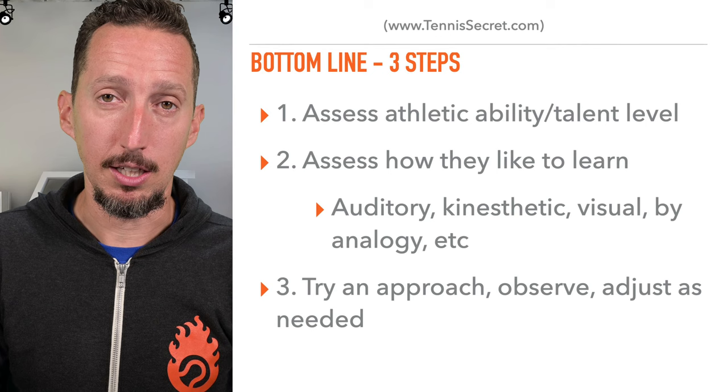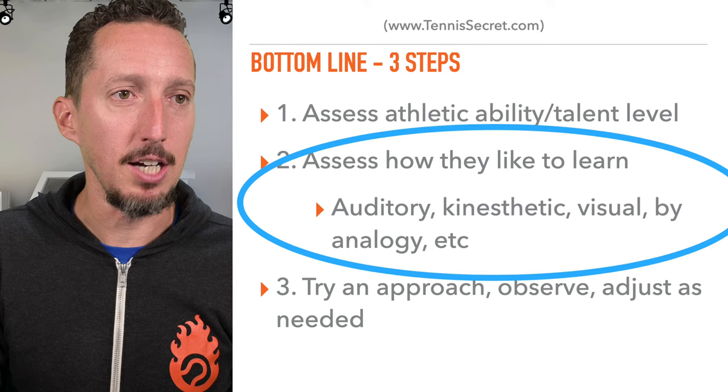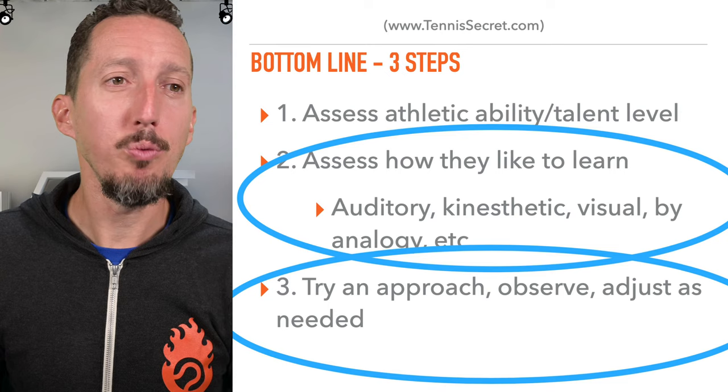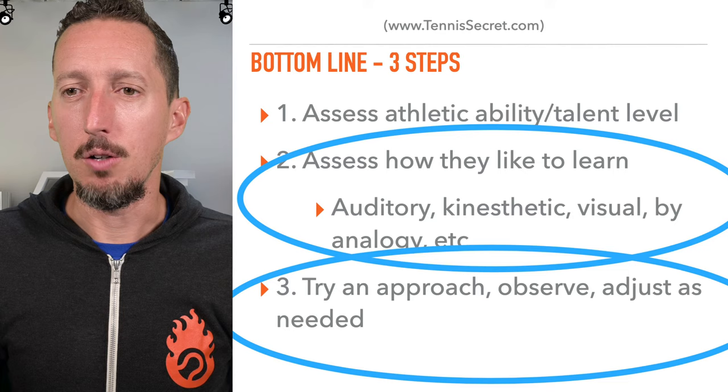Also pay close attention to how they seem to like to learn. And thirdly, try an approach, observe what happens, and then adjust as needed. So those are the steps you should follow, and hopefully the examples I just gave paint the picture of what you should be doing and the way you should be thinking about this.